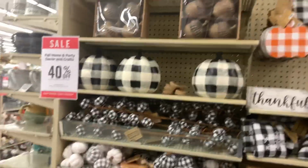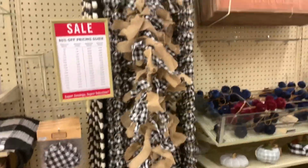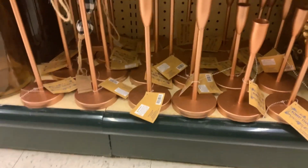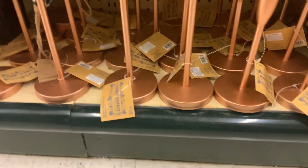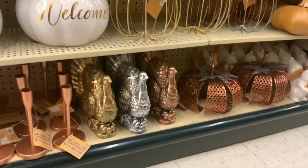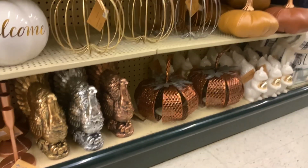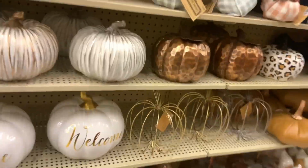But look at this. The plaid has always been my favorite. Like the black and white. Love it. I already have this right here. It's so pretty. Look at these little vases. So beautiful. And these are three different sizes. They're $13.99, $11.99, and $9.99. The turkeys are pretty fun. And those, I'm gonna buy this too. Like a bronze pumpkin. I'm gonna buy this book. I like that pumpkin. I have a lot of money.